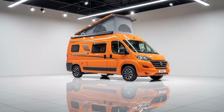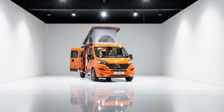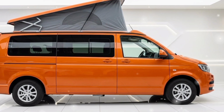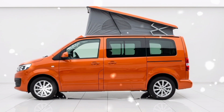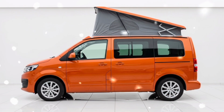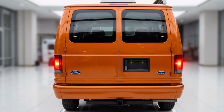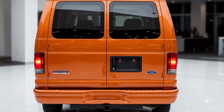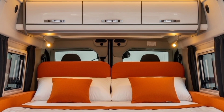Sleeping arrangements. One of the standout features of the Kipling is its rear fixed bed, which is rare in compact camper vans. Typically, vans of this size require fold-out sofas or convertible seating to double as a bed. But Westfalia has engineered a clever transverse double bed at the rear, measuring approximately 190 centimeters by 130 centimeters. That's generous enough for two adults to sleep comfortably without compromise.